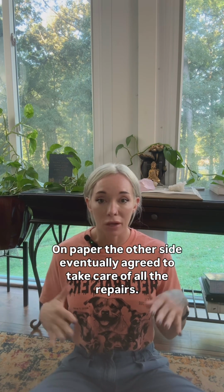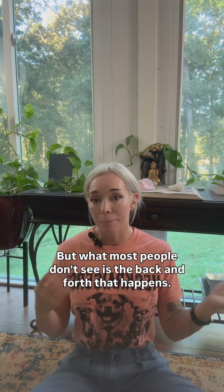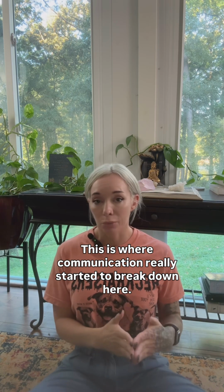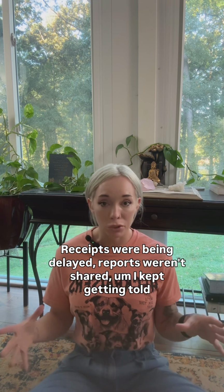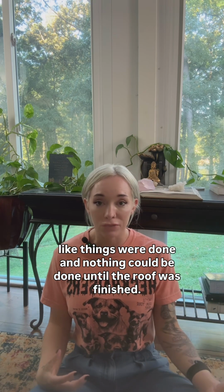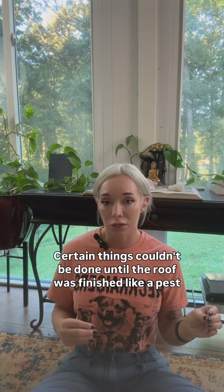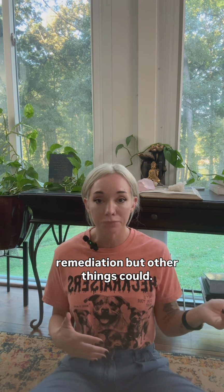On paper, the other side eventually agreed to take care of all the repairs. So we got it all signed in the amendment. But what most people don't see is the back and forth that happens. This is where communication really started to break down here. Receipts were being delayed, reports weren't shared. I kept getting told things were done and nothing could be done until the roof was finished. That simply was not true. Certain things couldn't be done until the roof was finished, like a pest remediation, but other things could.